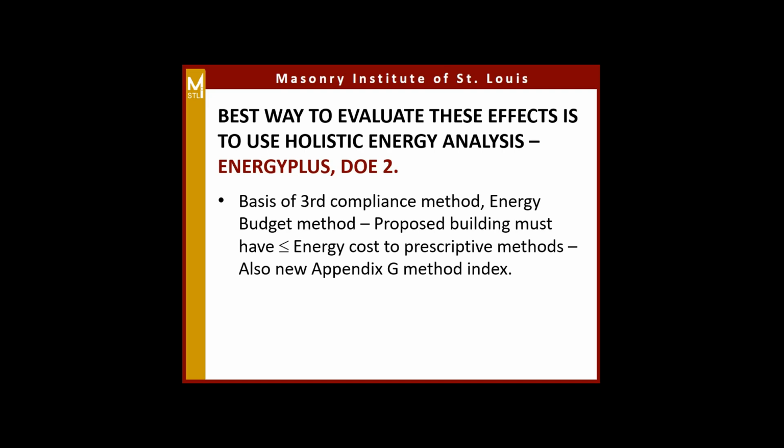There's also Appendix G in ASHRAE 90.1, a similar allowance. In that particular method it says, okay, I design my building prescriptively to meet the prescriptive requirements. I analyze it. I get an annual energy cost. That proposed design must have an equal or lower cost when I reanalyze it in the proposed configuration. That's basically the way that works.